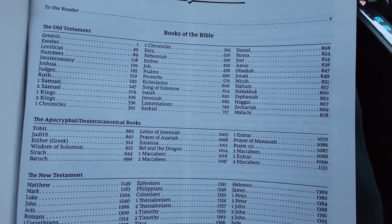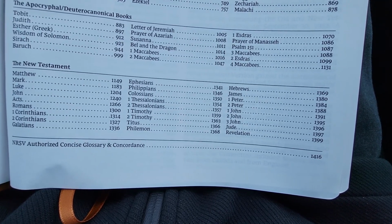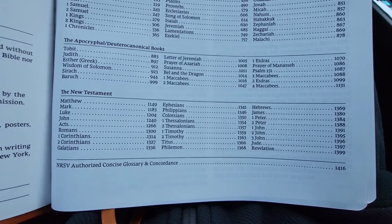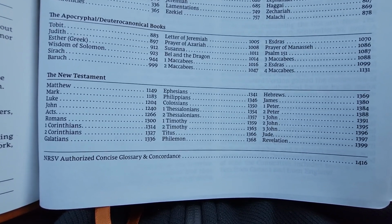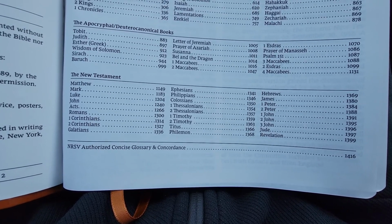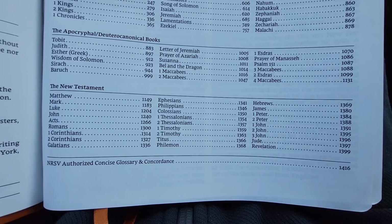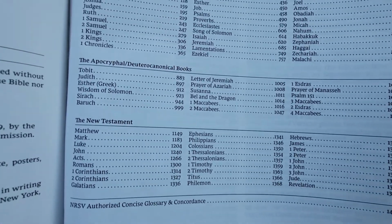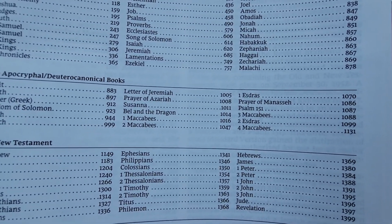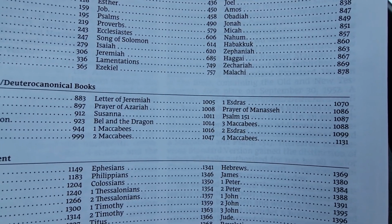You have the Old Testament, the same 39 books. You have the Apocrypha section, which is 18 books instead of the 15 that a lot of other Bibles will give you. Normally the NRSV gives you 18 instead of 15 Apocrypha books. If you ever had an NRSV and you follow their Bibles, they normally give you 18. The additional books that you would get besides the 15 they would normally give you are 3 and 4 Maccabees and Psalm 151.